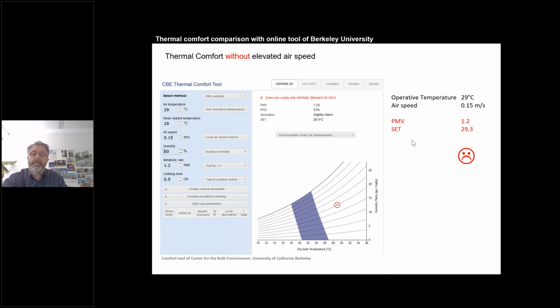And how is that rated? That is rated with two parameters I would like to reintroduce. I'm sure many of you know these parameters, which is the PMV, which stands for predicted mean vote, and the SET, which stands for standard effective temperature. So the predicted mean vote, if this is comfortable, should be in the range of plus minus 0.5. Obviously, we are way higher than plus 0.5. That's why it's red, indicating discomfort. The standard effective temperature, I will come back to in a second, but that should be in the range of maximum 27.